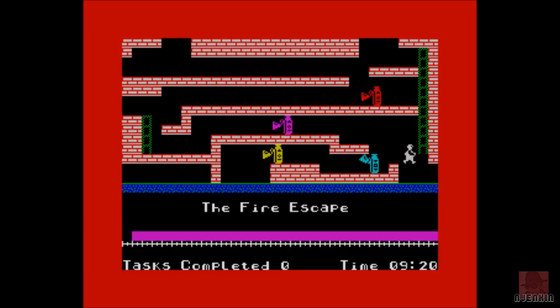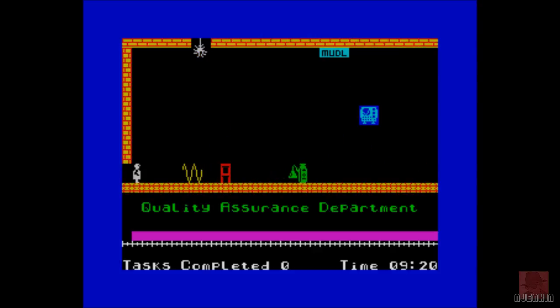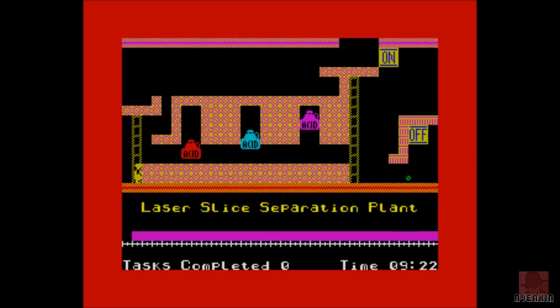Can we get over here? Yes, we can. Would have died a hundred times by now. Quality Assurance Department in green. Yeah, this is a bit tricky. More hand grenades and a wormy thing. Now some bells. Laser slice separation plant.